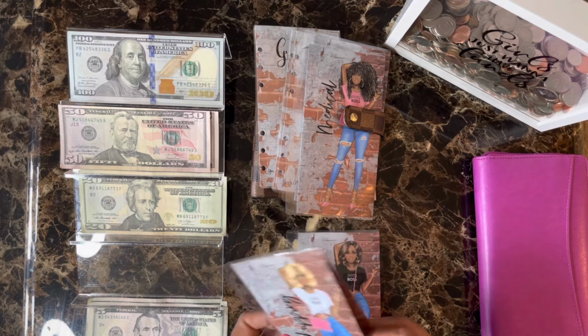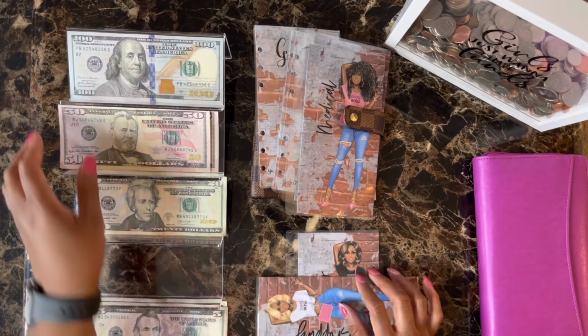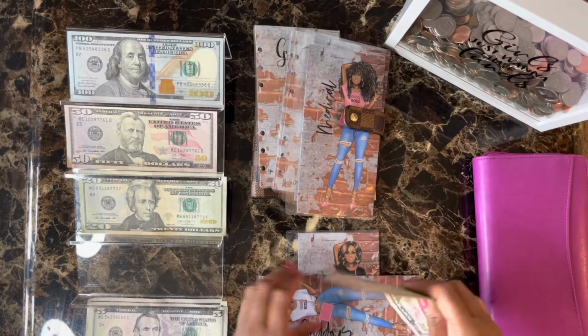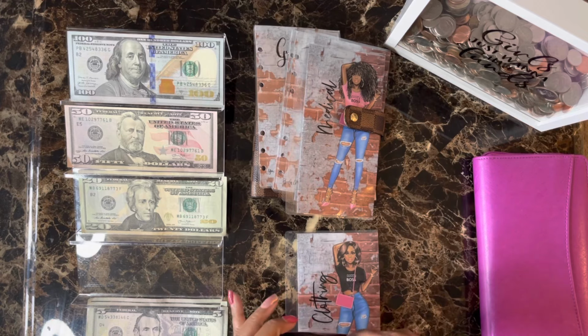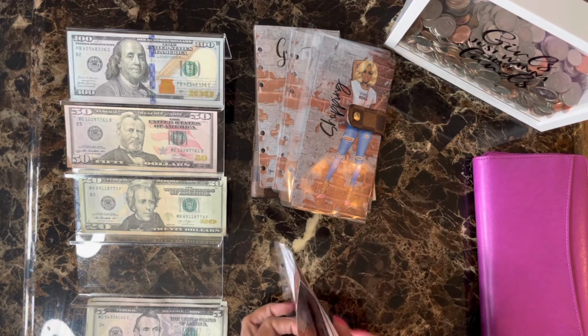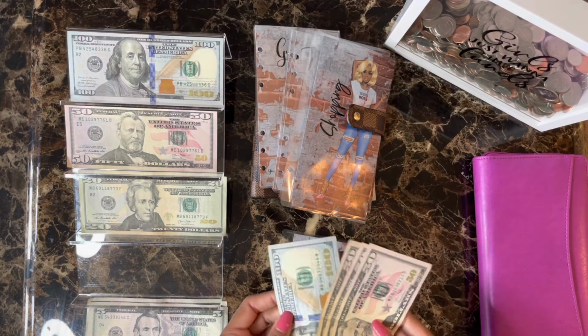Now shopping. Shopping, I have $0. So I'm gonna put $50 in shopping. There we go.